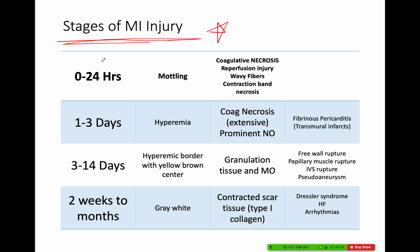What's given here is, number one, what do you see on gross pathology? If our patient dies in this period of time and we look at their heart, what do we see? So we have our gross pathology here. Second, if we take that heart and take a little bit of the area that died and put it under the microscope, what are we going to see on histology? And third, what are the complications that we can see during this time period? This is an especially important thing. I'm actually going to put this as a two-star topic. What are some of the complications during this time period that we can see?